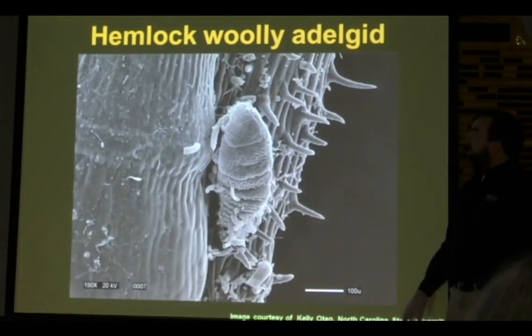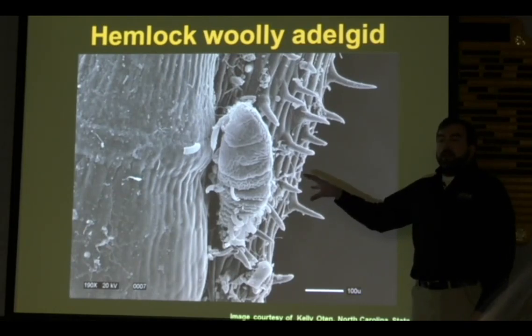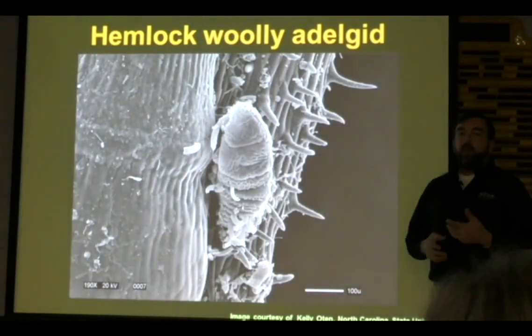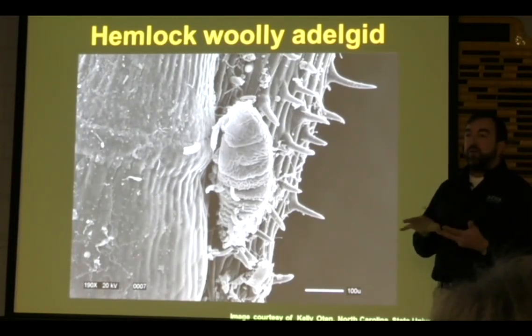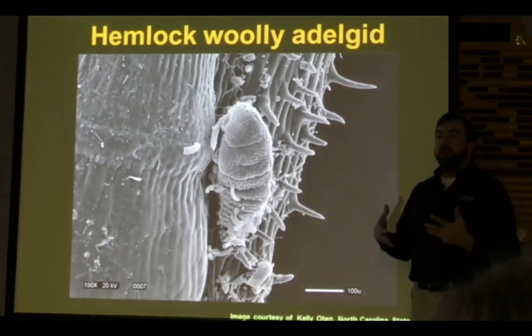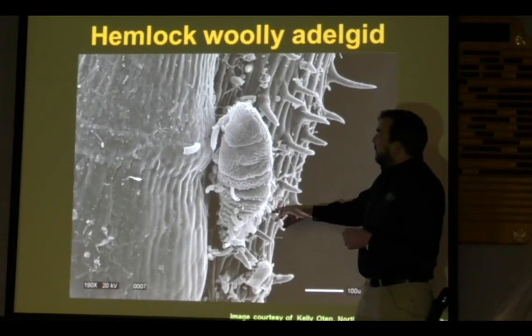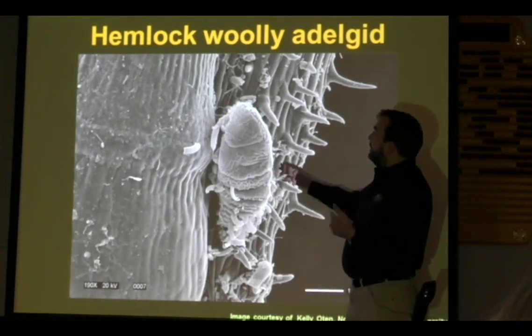Okay, next slide. One of the other weird things about this group that I forgot to mention is that this is an insect that doesn't move except for when it hatches out of the egg. So it hatches, it crawls, and it's got a stage called the crawler where it moves, and it goes and finds a suitable feeding site, and then it stays there for the rest of its life. So this is a crawler that's actually found a place to spend the rest of its life, which is here on the base of the needle.